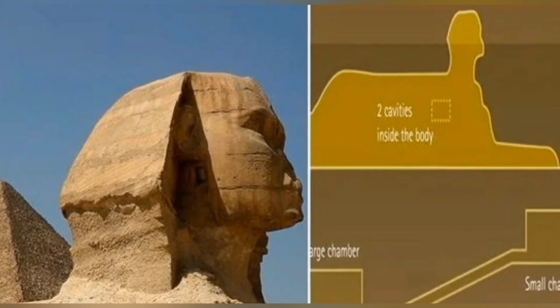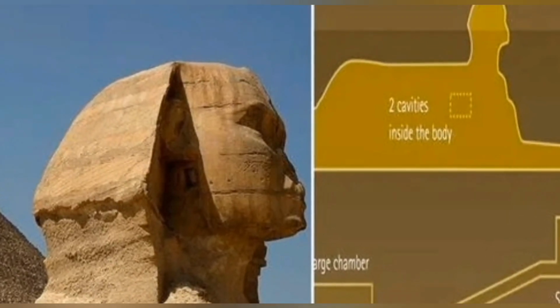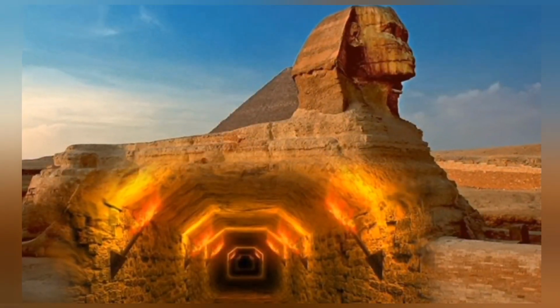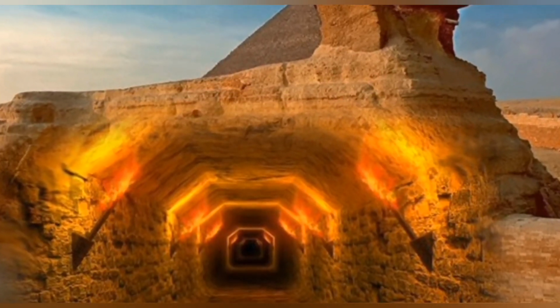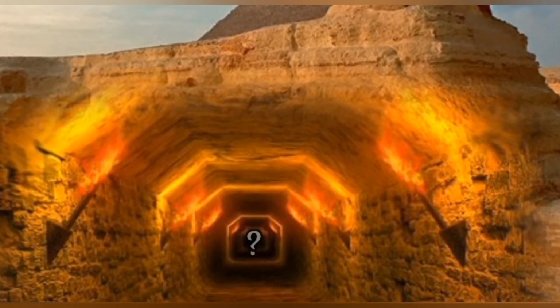To this day, there's never been a full-scale, independent excavation under the Sphinx. Not by international teams, not by neutral observers, only limited research under tight control. And despite all the technology we have now, no updated scans have been made public in over 20 years.